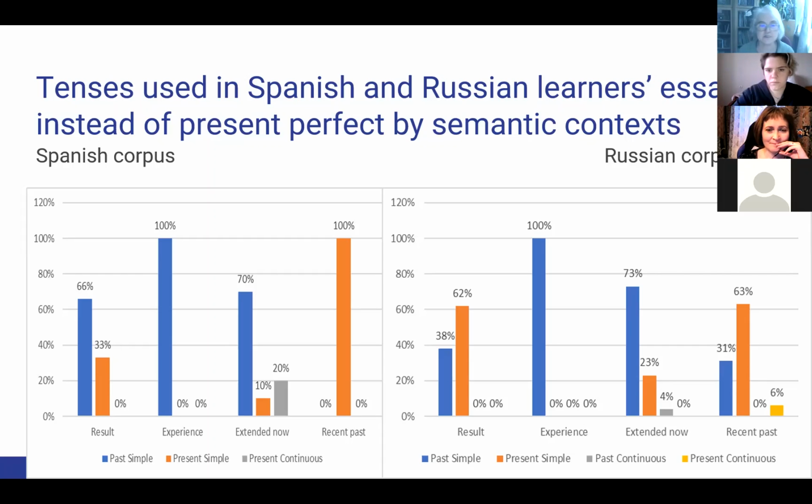In two other contexts, the resultative context in Spanish uses a third present simple instead of present perfect, and 2/3 past simple, again the largest, instead of present perfect. While in the Russian corpus, it's practically the opposite: slightly more than 1/3 for past simple and almost 2/3 for present simple. So a very interesting distribution. And the extended now, as I said, is a very interesting context for the comparison, but Spanish and Russian corpus learners do the same thing with this context. As far as recent past goes, in the Russian corpus, we have 1/3 expressed by past simple and 2/3 by present simple.